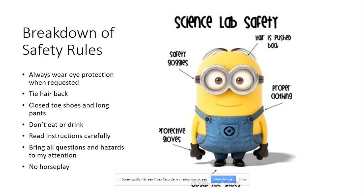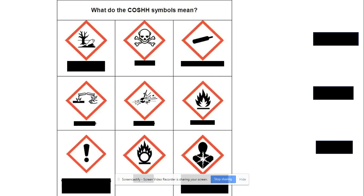And there's absolutely no horseplay. This is very dangerous. Again, someone can spill something if they get pushed in the back. We're a very crowded classroom this year. There's no room for people to be goofing around. If you just back into somebody accidentally, it could cause an accident.